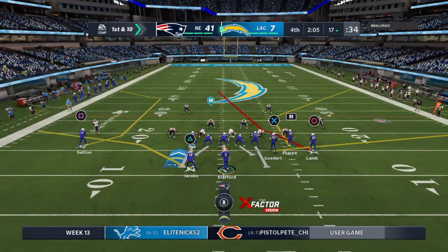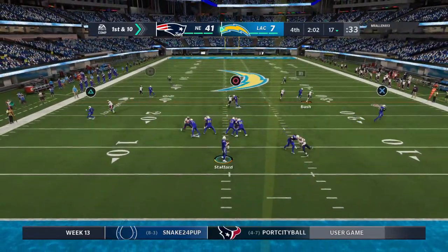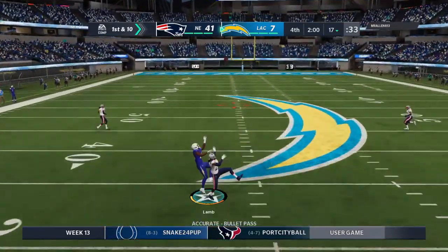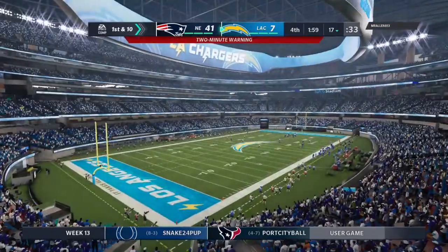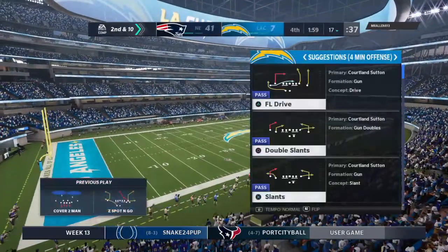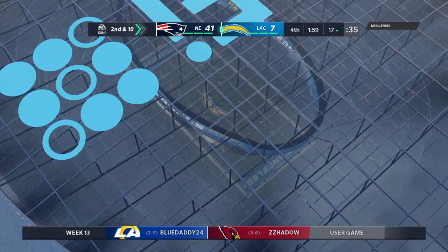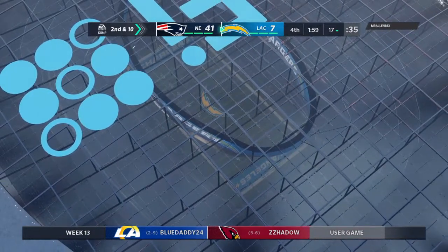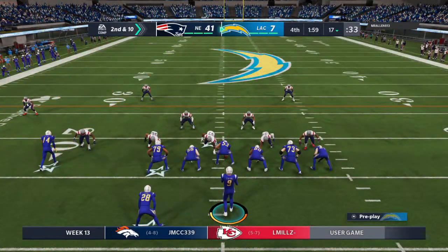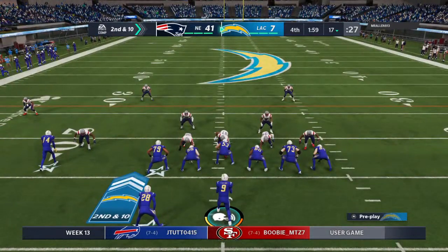So from the 17 now, here's a 1st and 10. Out of the gun, Stafford. And we are inside of 2 minutes left in this lopsided affair. Oh, he dropped it. And that's pretty indicative of the way this one's gone. So it's Charger football as we welcome you back from the 2-minute warning. They're looking at 2nd down now as they search for a consolation score.